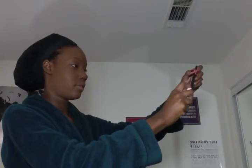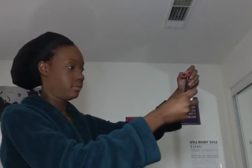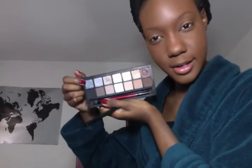I'm just going to spray both sides. Smells good. And I'm just going to kind of massage that into the bristles so that they're lightly dampened. And like I said, we're going to go in with the shimmery black shade right down here, the one furthest to the right on the top row. And we're going to apply that to our lid.